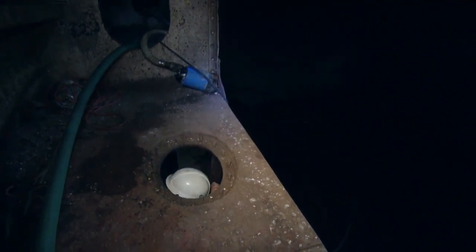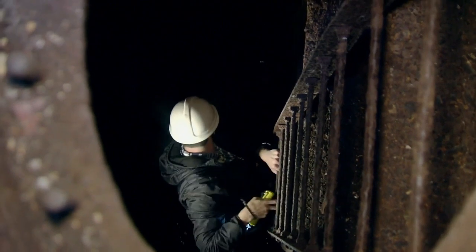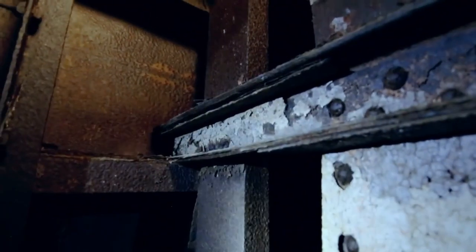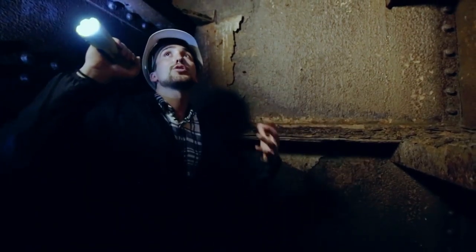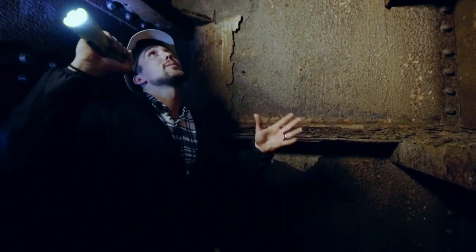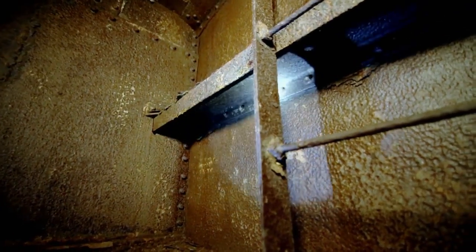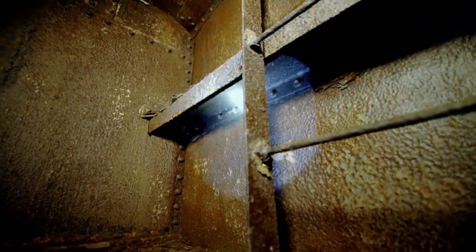All right. Here, Nick can finally see the secret to how this ship has lasted for over a century. So these big transverse frames form a giant belt around the hull. They serve a structural purpose in that it keeps the ship from collapsing in on itself. The longitudinal frames you see here keep the ship from bending long ways or longitudinally.